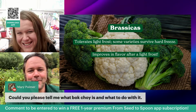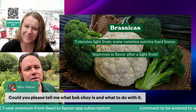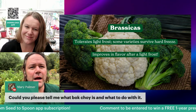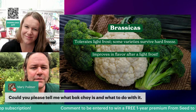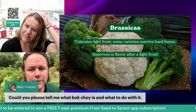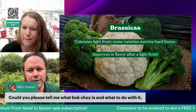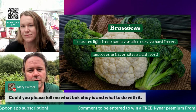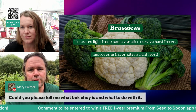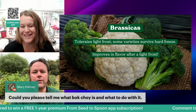Bok choy. Yeah, so it's really nice to grow. I prefer bok choy and other Asian cabbages like Napa cabbages over growing a full size cabbage head, for the same reasons I feel about broccoli. Sometimes it can be difficult to get a full size cabbage to grow all the way without dealing with pests or hailstorms or chickens attacking it or all the other things we deal with here on this farm.